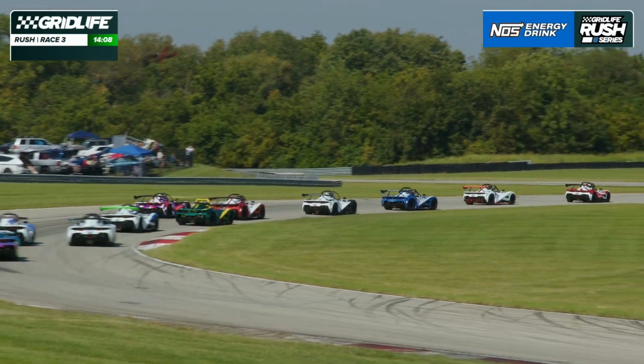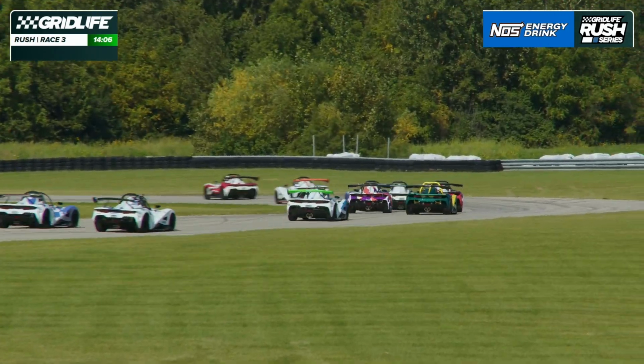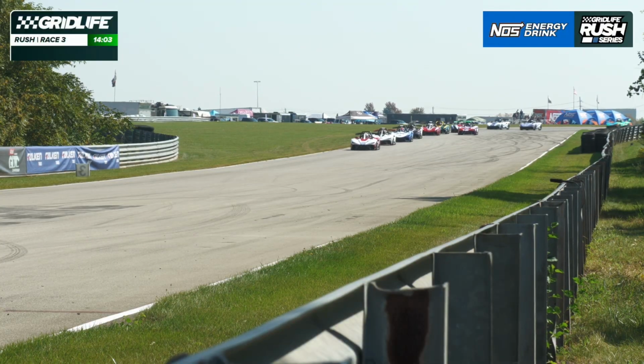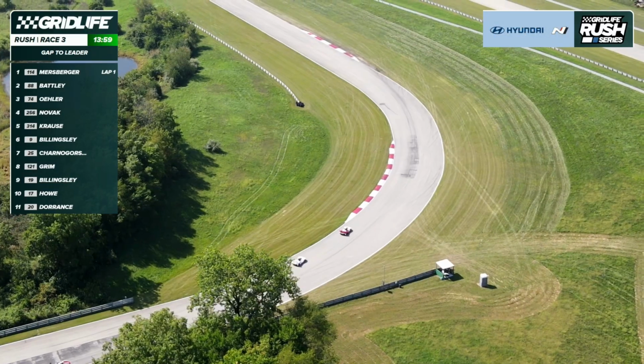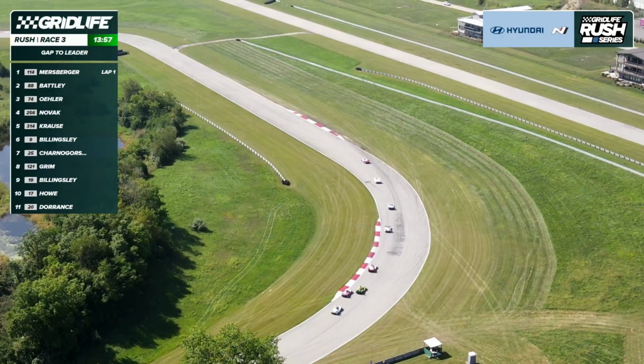Yeah, it looks like Mersberger actually slowed up the whole field coming up to the green flag. It might be a bit of a strategy to try to get out in front of Batley right off the bat. Yeah, generally not supposed to change your pace when you're on that front row. So if he slowed down too much, I'm sure race control will have a look at that.